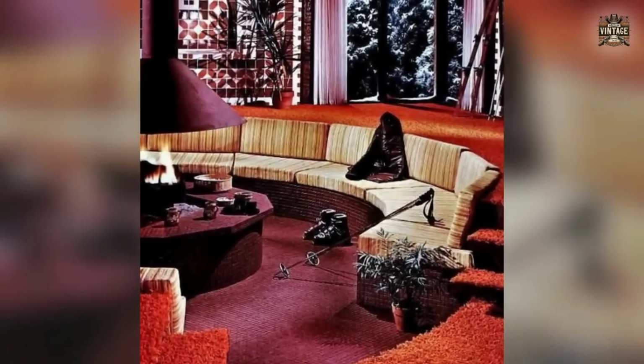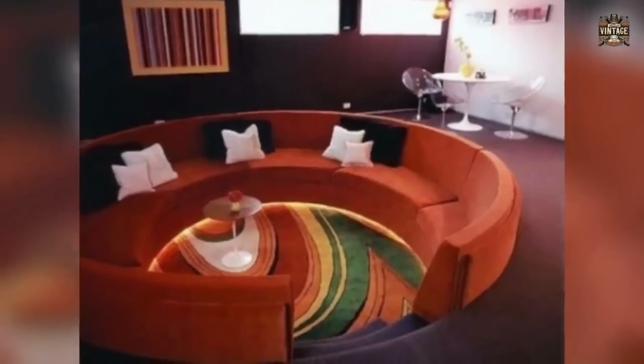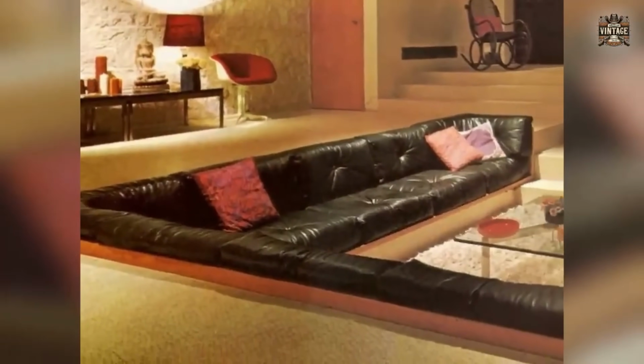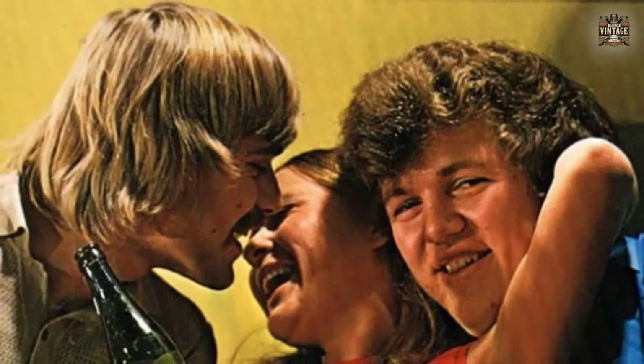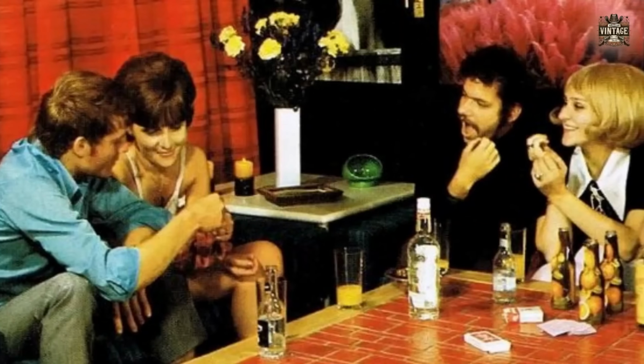At the same time, innovative and stylish, conversation pits could be risky for young children or the elderly due to their open and unprotected nature. Despite the potential dangers, they made for a fun and unique feature at many swanky 70s parties, even if they sometimes led to unexpected accidents.